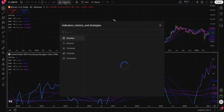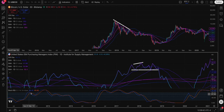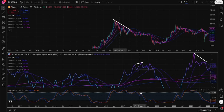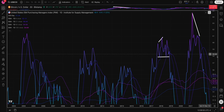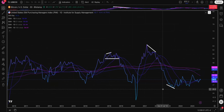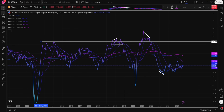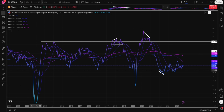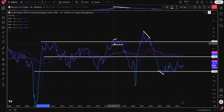If you take a look here at this RSI, you can see that it was coming down here, right? And this is when this business index was at the highs of its own range. Right now, the ISM is still at the lows of the range. So what if this is just a minor correction and we actually end up recovering out of this?